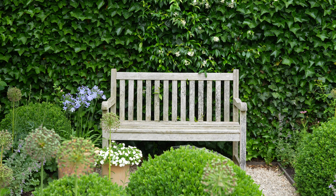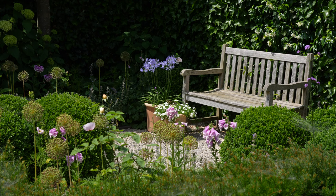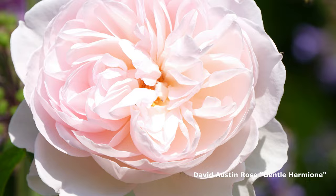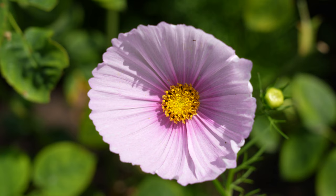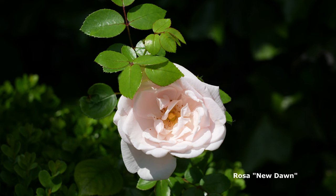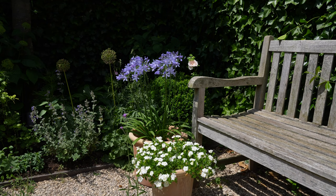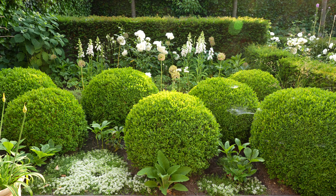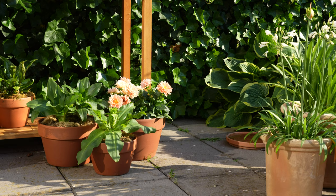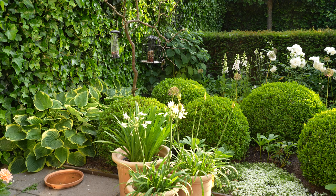The jasmine behind the wooden bench starts to flower and the fragrance is absolutely wonderful, especially on a warm summer's evening. Summer bulbs on my terrace, the eucomis, start to form flowers. I love these summer bulbs. They give a tropical feeling and they work very good with dahlias and agapanthus.